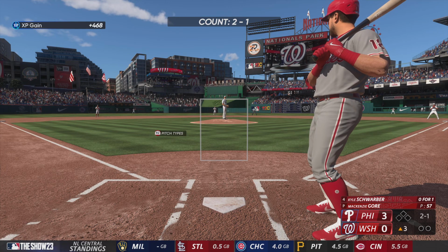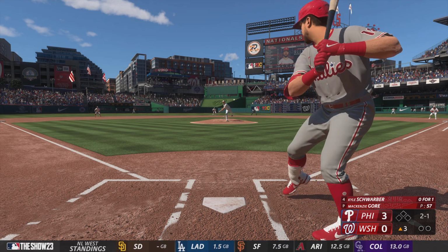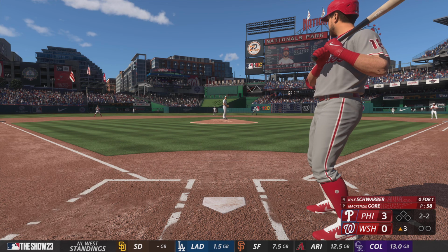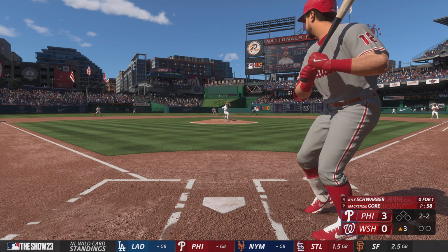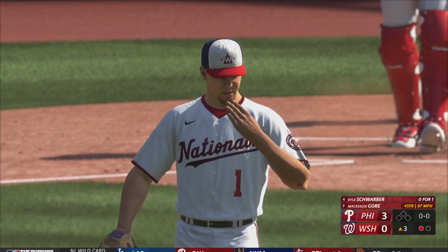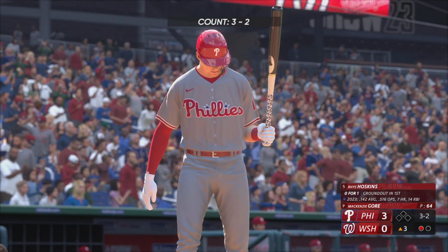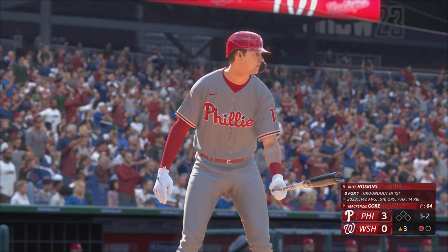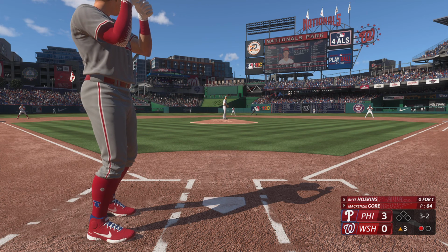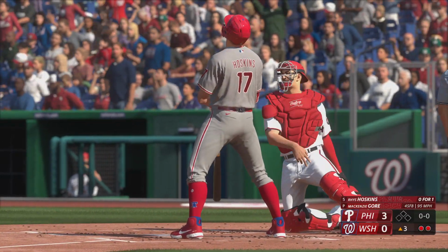Back here at the ballpark, all set for the start of the inning. Now it's the cleanup hitter for the Phillies, Kyle Schwarber. Swings through that one out in front that time. Swing and a miss, struck him out. Up next for Philadelphia. And it's Rhys Hoskins up to the dish. 0 for 1. He grounded out to first his last time. That one 95 to finish him off.